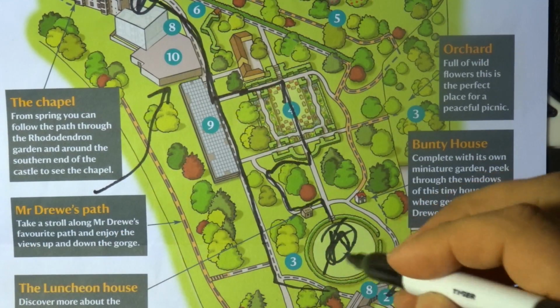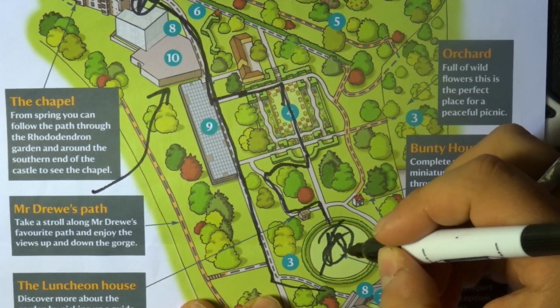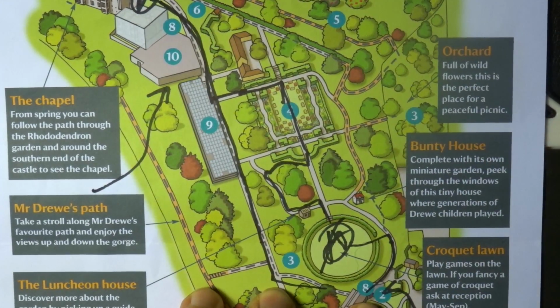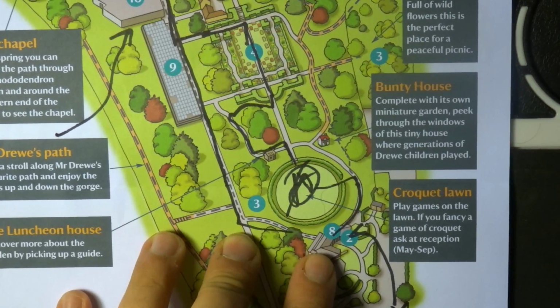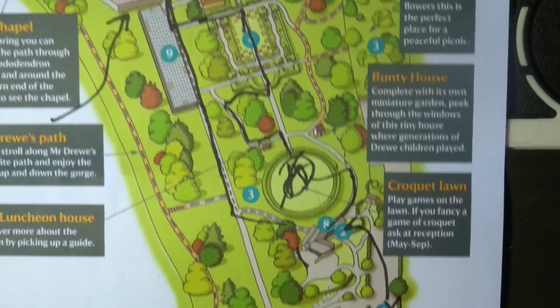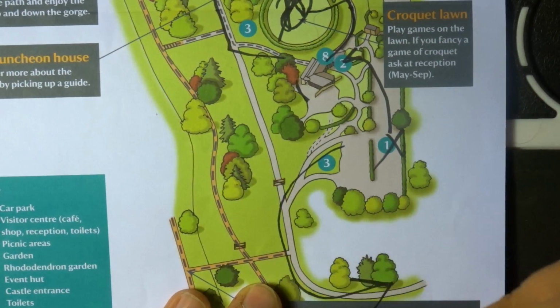So from that point, we then walked, and there's a little path that takes you back to the visitor centre. We stopped off, had a cup of tea, and then jumped back in the car, and then we headed off back the way that we came, back down the road.